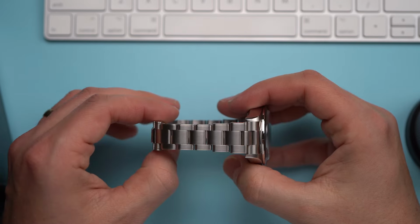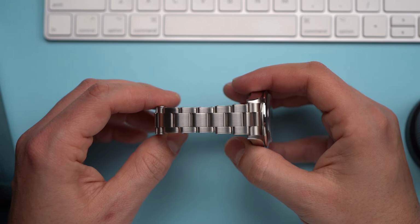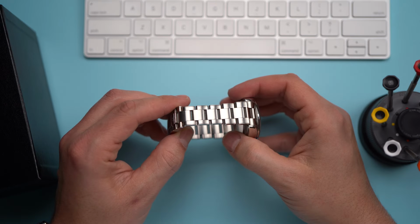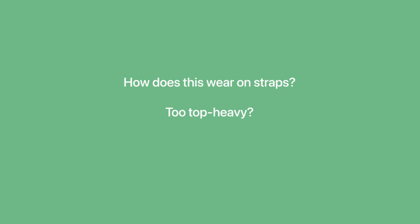I really like the bracelet taper. 20 millimeters at the case to 16 millimeters just before the clasp. This feels right and this looks right to me. But I've been experimenting with this on straps because... Question: how does this wear on straps? Too top heavy? Too thick on a NATO?